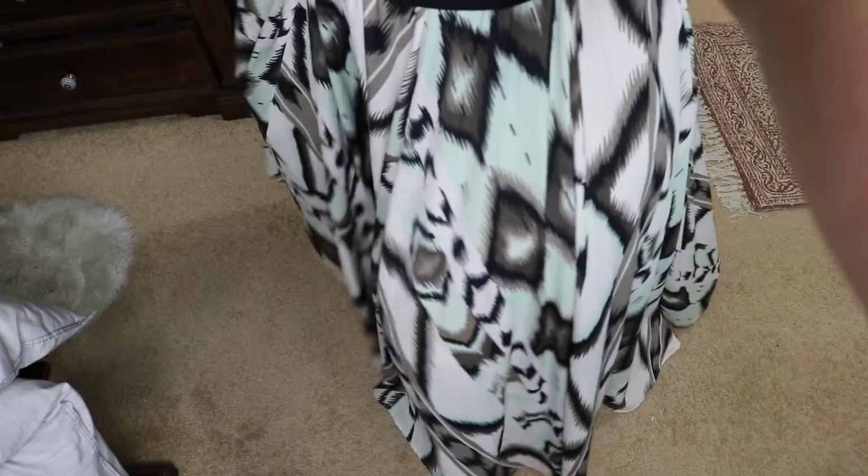I'm gonna lower you so you can see it. One minute. Ah, look at all that flowy fabric. Look at that. And I love the print, the pattern. I'm not mad at it. Look at that.